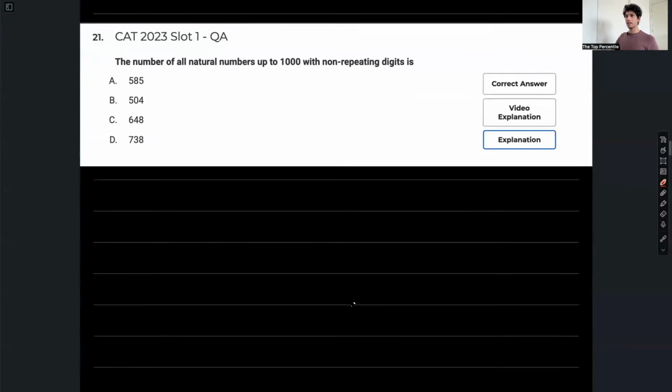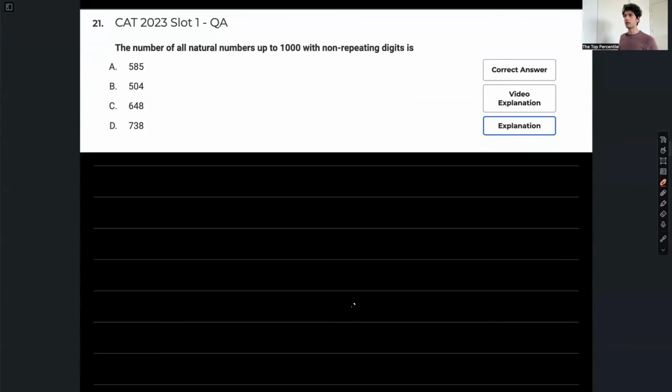This question is again super easy if you are very methodical about it. It just asks you the number of all natural numbers up to 1000 with non-repeating digits. So best way to do this is split up 1-digit numbers, 2-digit numbers, and 3-digit numbers, and write down how many numbers fit into each category. It's a simple permutation combination question.